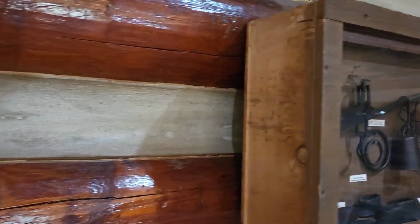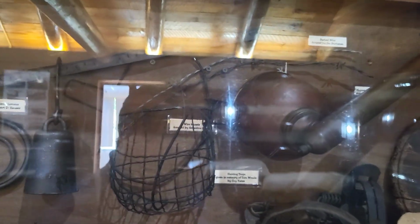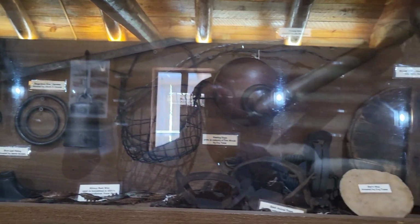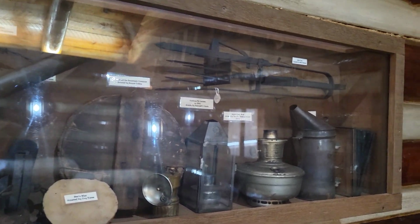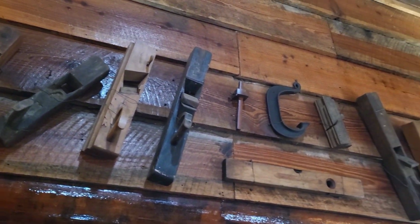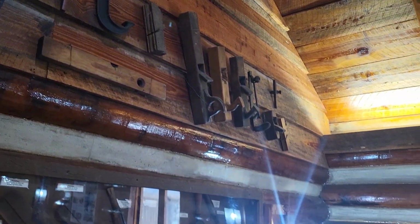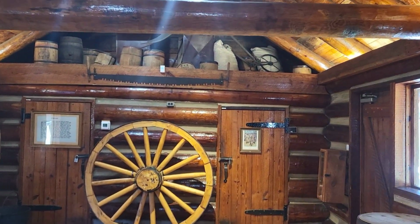And then up top here, these cases of the tools, display of the tools. If you're ever in Central Florida and want to come visit Fort Christmas, it really is interesting. For even a one-time visit, you can probably do Fort Christmas in somewhere between 1 and 2 hours, I would estimate, depending on how thorough of a walkthrough you do.